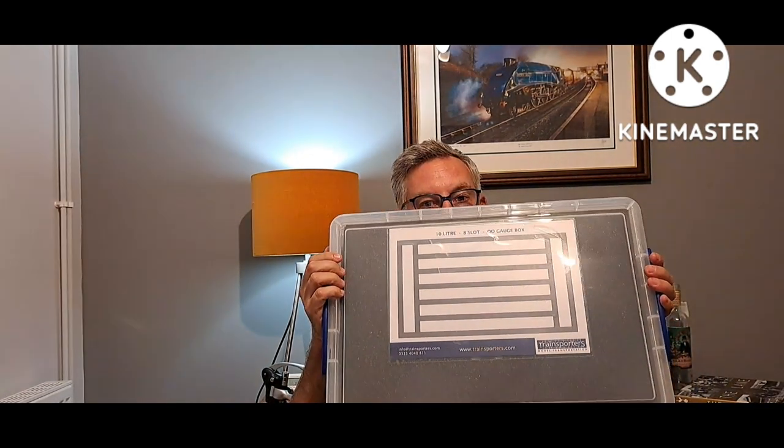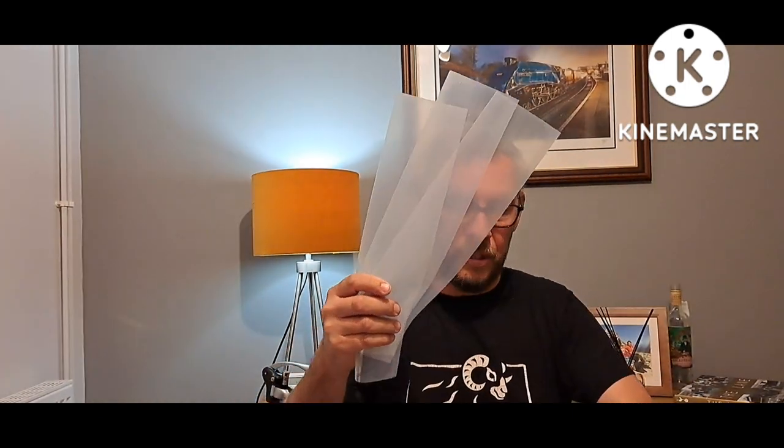8-slot storage box. So these are storage sets for your trains, or what you make up. It's a 10 litre one, so you've got 8 slots. You've got a nice piece of foam on top. Then you have nice little sleeve wallets to put your coaches or engines in, to give them added protection.